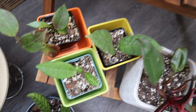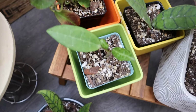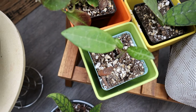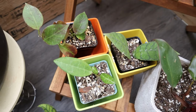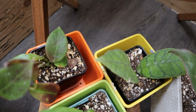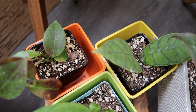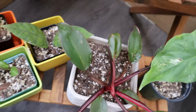And here, let me sit down in my little chair. Here I have a Hoya Sunrise. I think it could be another elliptica. Let me feel the leaf. Yeah, another Hoya elliptica. Hoya Callistophylla. Now I do have Finlaysoni, guys. They're very hard to tell apart, but I do believe that this is the Callistophylla.